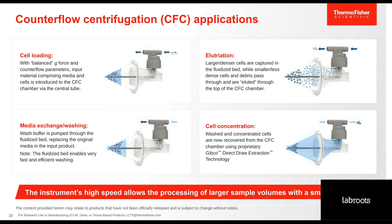Because it's never pelleted, you don't have to resuspend, right? You don't have to go up and down or anything like that. The cells will be washed very, very efficiently in the Rotea itself, and then you exchange to whatever buffer you want, whether it's electroporation buffer, cryopreservation, anything that you want.